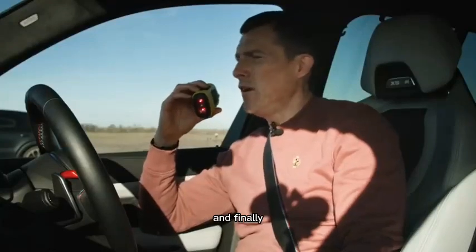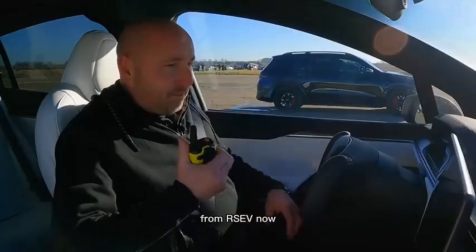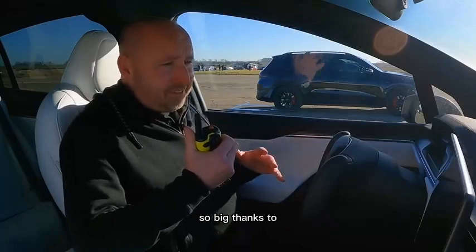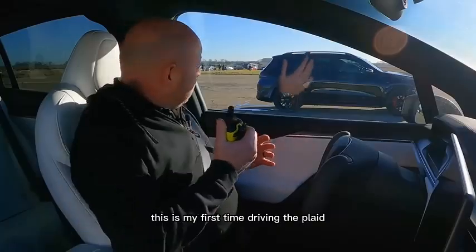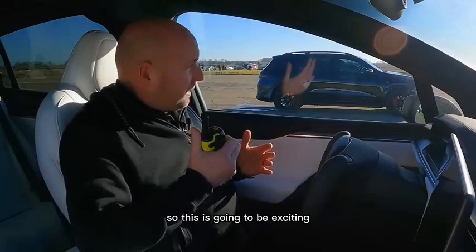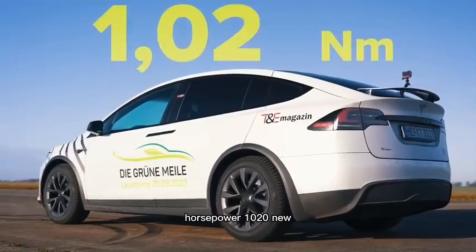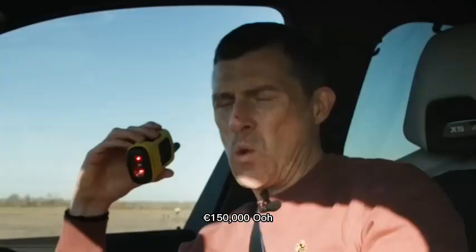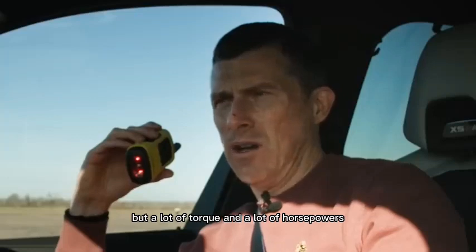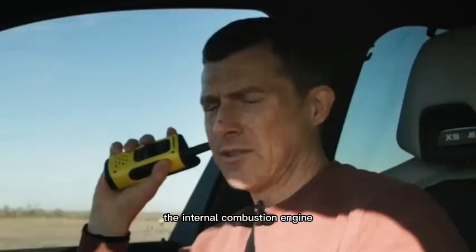Well done, Nick. And finally, let's go to the driver of the electric car. I'm Richard Simons from RSEV. Now, we don't get these in the UK yet, so big thanks to Timo and Oliver for bringing this over from Germany. This is my first time driving the Plaid and I'm facing a runway, so this is going to be exciting. I've got 1,020 horsepower, 1,020 newton metres of torque, and this was 150,000 euros. Quite expensive, but a lot of torque and a lot of horsepower. This could be a bit of a humiliating experience for the internal combustion engine.